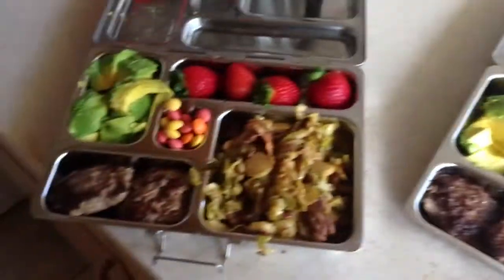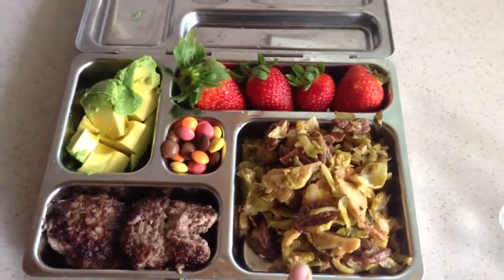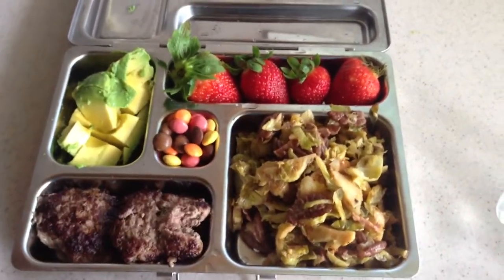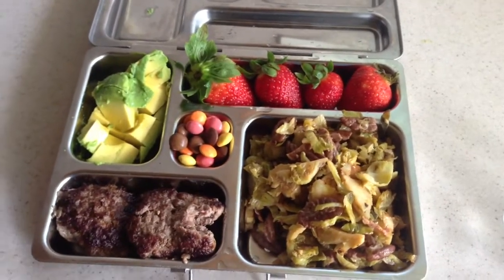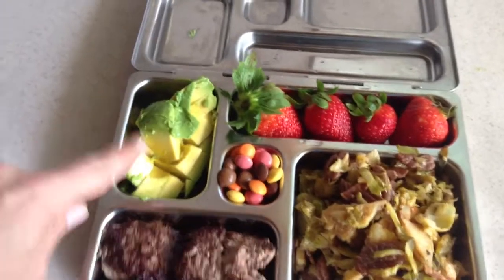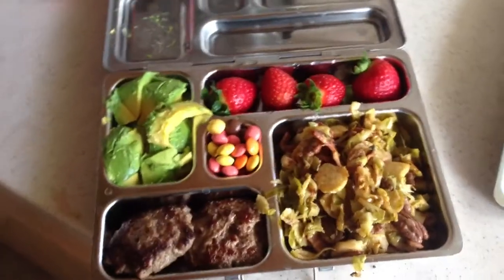So since my husband and I are working tonight, these are our dinners right here. I unfroze some of our Brussels sprout bacon slaw stuff. It's so good. Some burgers, some avocado, sun drops for dessert, and some strawberries. We both have the same thing.